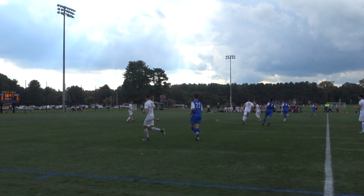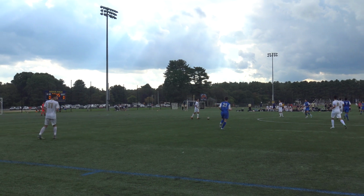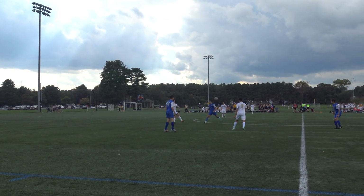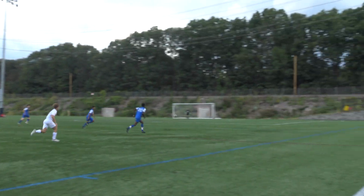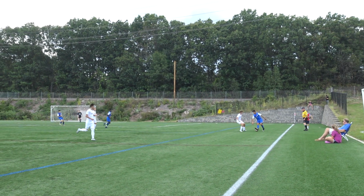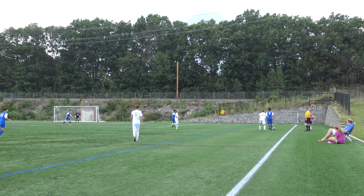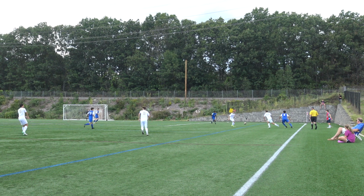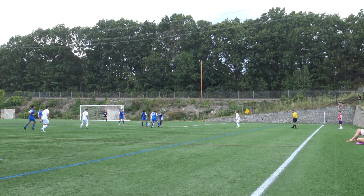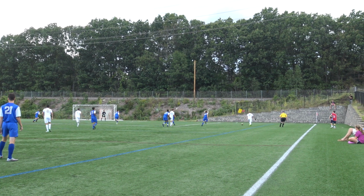He turns. He goes backwards. Number 2 has it for Needham. He chips it to the right. That's Nate on the ball for Brookline. Nate to his left. Needham steals it. 23 in the box. Mac tries to cut it away. 12 has it for Needham.